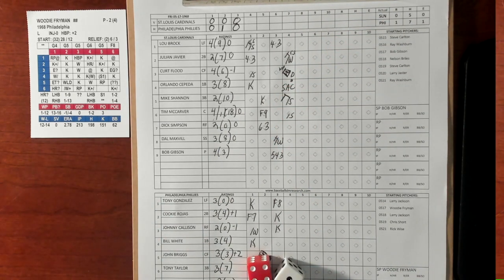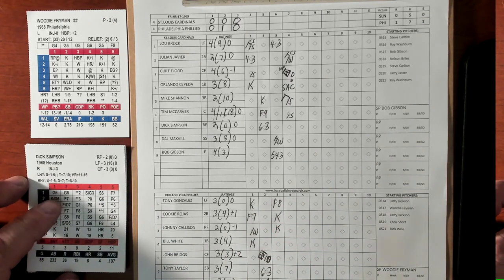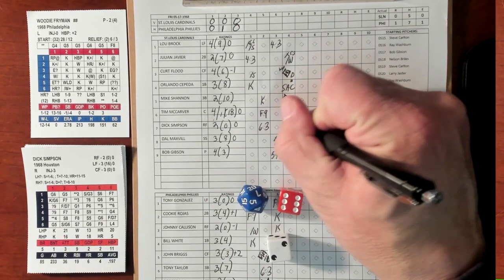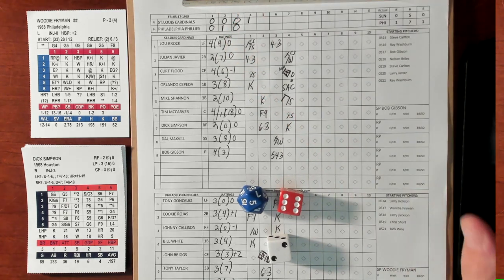Simpson to batter with McCarver at first. First and third, 2 outs. 6-2, K-Chance versus a lefty, 21 to 15. Simpson strikes out. So we had a couple missed chances there, but the Cardinals still score a run.